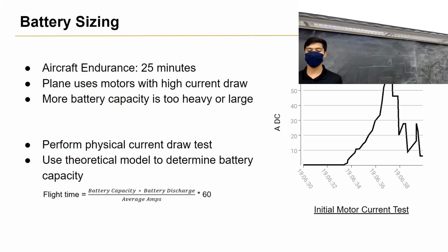Then using a theoretical battery model here, the flight time formula you see underneath the screen, we can then reverse calculate how much the battery capacity would need to be, knowing flight time, discharge, and our average amp draw overall.